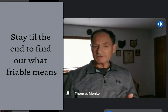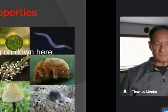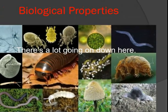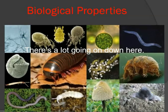Then there's the biological properties of a soil. When you look below the surface, there's a whole lot of stuff going on down there. I mean, there's algae, there's bacteria, there's fungus, there's insects, there's earthworms, there's nematodes, there's just so many, and occasionally there's a mold. So they don't do much good in the garden or a yard. So I wouldn't call them beneficial, but most of these organisms are very beneficial and necessary. And if the soil is sterilized and none of these things exist, plants are not going to grow very well at all.